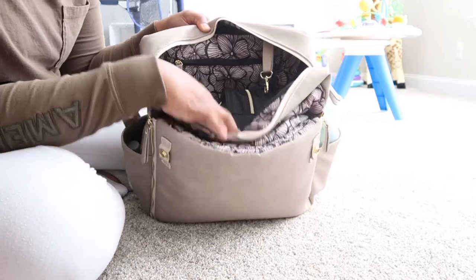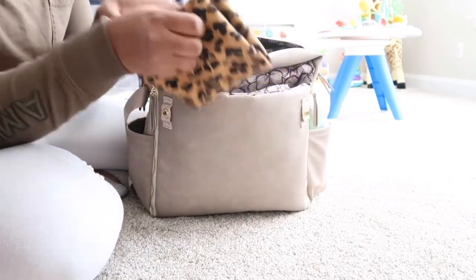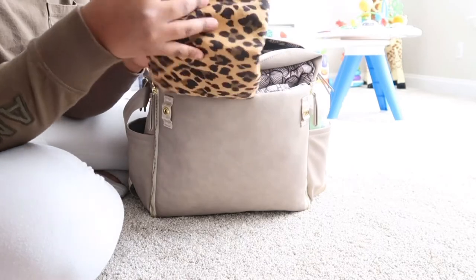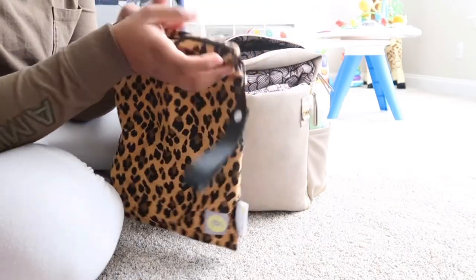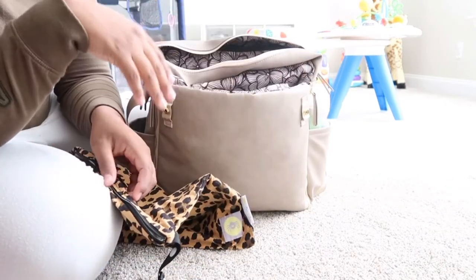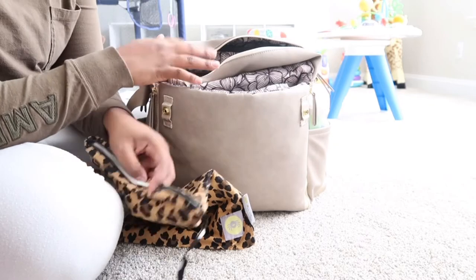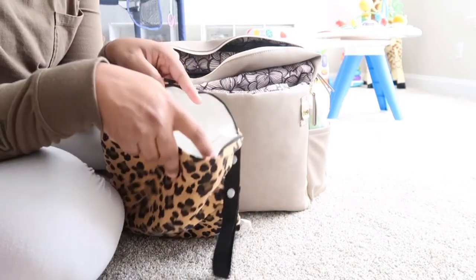And then in the back pocket, we have a wet bag. We have 2 of them, but this is for if she has a blowout in the car and she poops all on herself or her clothes. We just completely undress her, which I'll show you. We have outfits in here, and the poopy stuff or wet stuff goes in here.